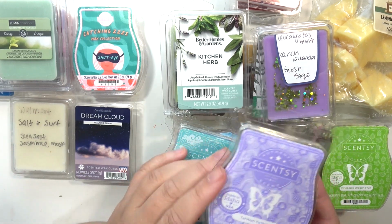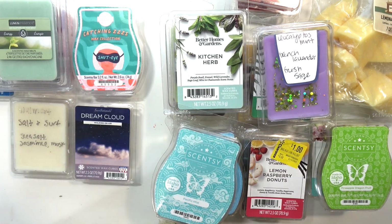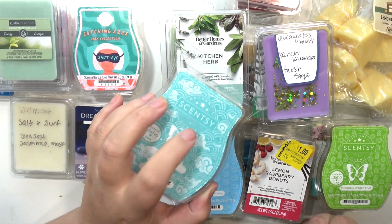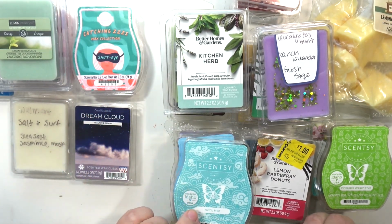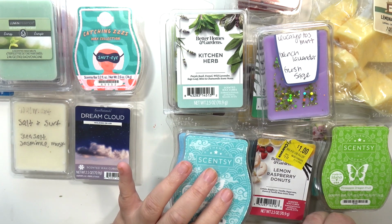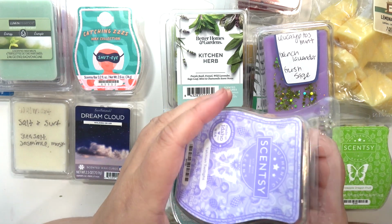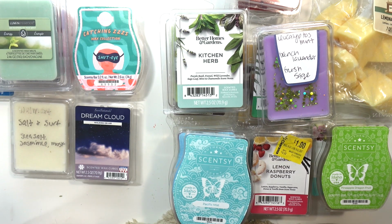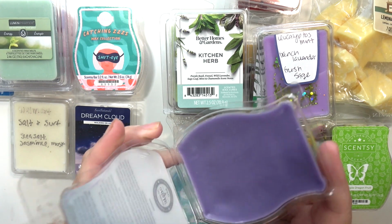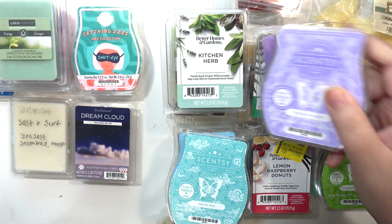And this is the fourth one that came in the bundle, which is Scentsy's Tahitian Twilight. If this one ends up being stronger than it smells in the bar on cold, if I can actually smell this really well when it warms, I think this would be my favorite. But this smells strong on cold, and it's like a sweet floral scent. Like a tropical floral scent. And it smells pretty good.